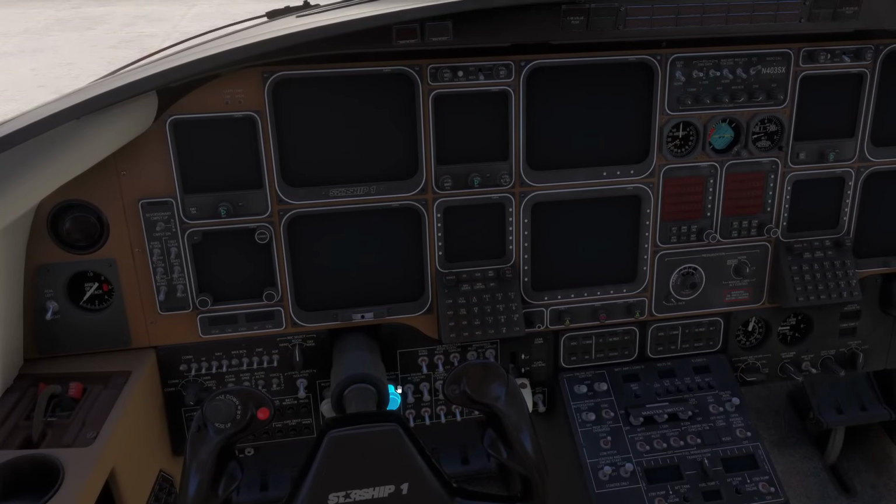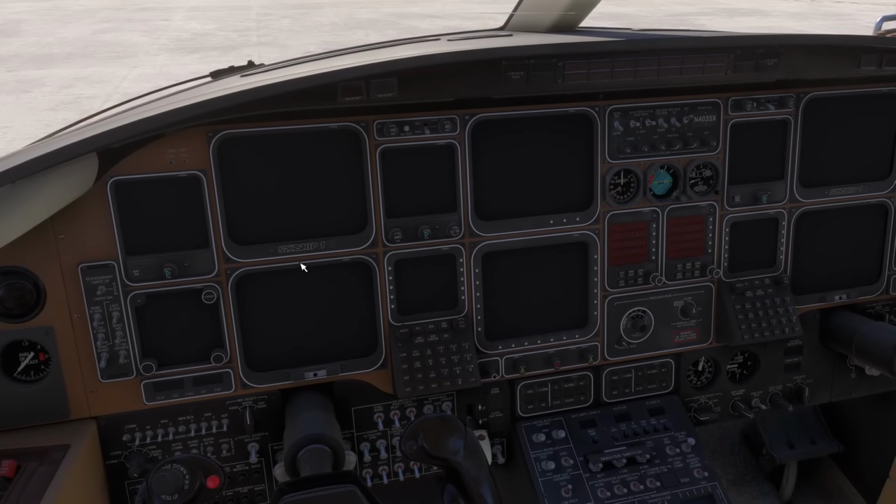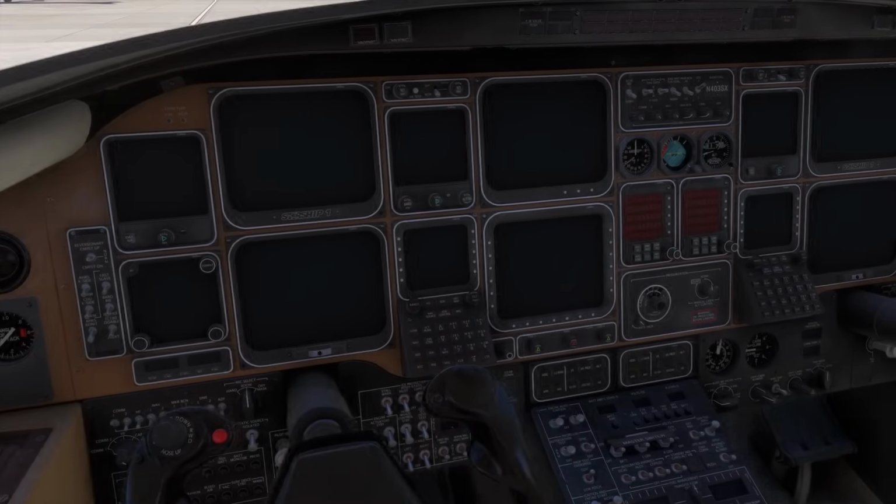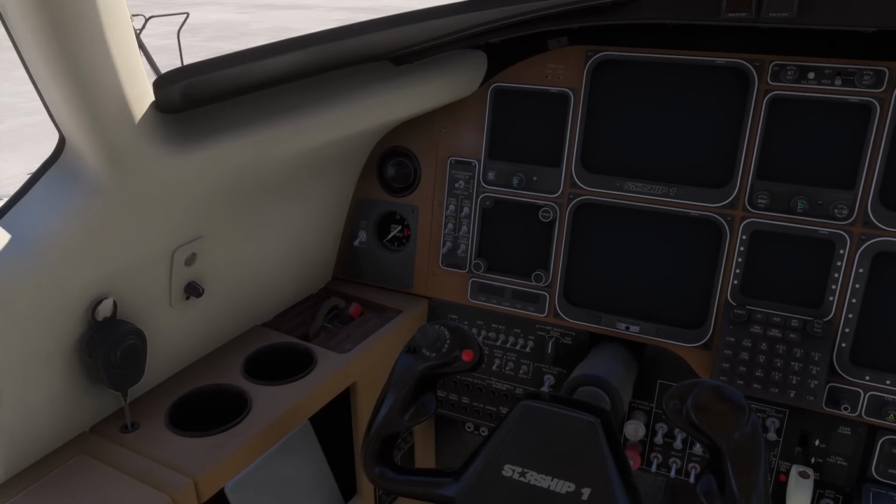These, if you're a zoomer, are cathode ray tube monitors. Each one's an individual monitor. They're deep, these things. If I recall, CRT avionics are about a foot to two foot deep in terms of the actual space behind this. So you'll notice the panel's quite deep here. But these are big and they get hot very easily.